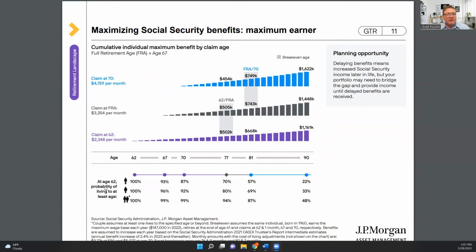So as a man, age 62, probability to live, where do you fall? What is your expectancy? As a female, where do you fall? What is your life expectancy? And as a couple, remember, couples automatically are going to live longer. Men and or women, one of you will live longer than the other. So that percentage rating really stays much higher, much later in life.